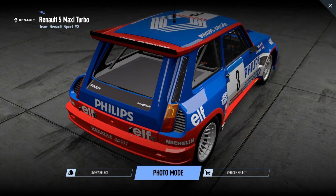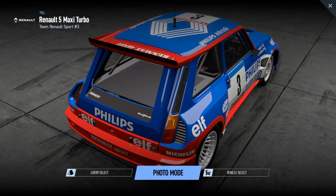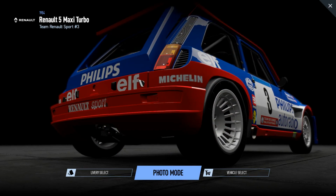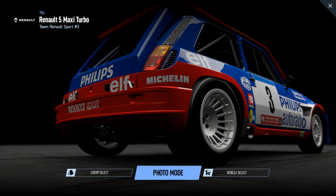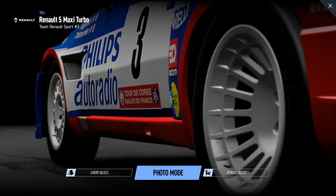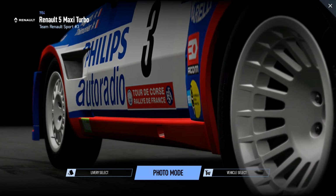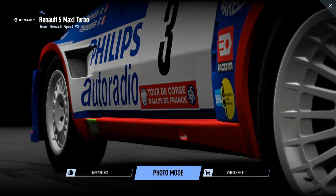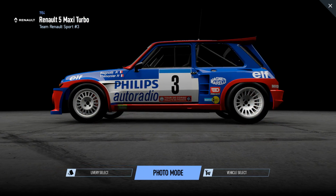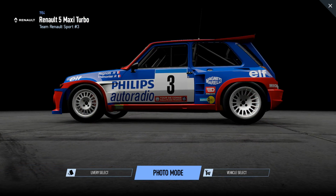But it did get me thinking. What about a rear-wheel drive rally car like this Renault 5 Turbo? You see, yes, this is designed with rallying in mind. It's designed to deal with some snow. But it doesn't have the huge benefits of that all-wheel drive traction. So, yeah, how quick would this vehicle be?